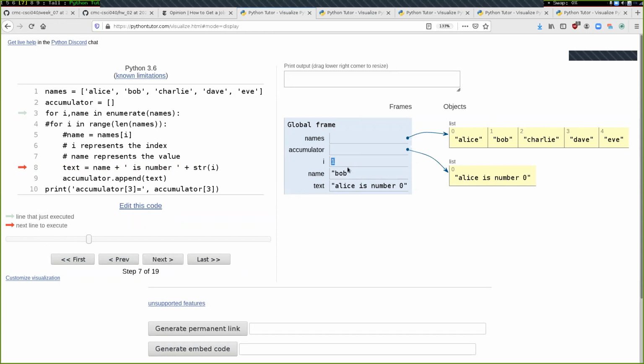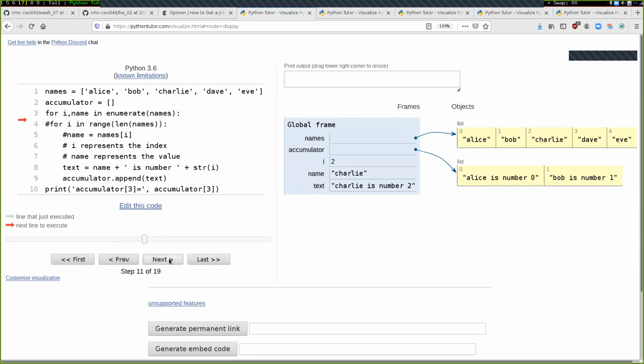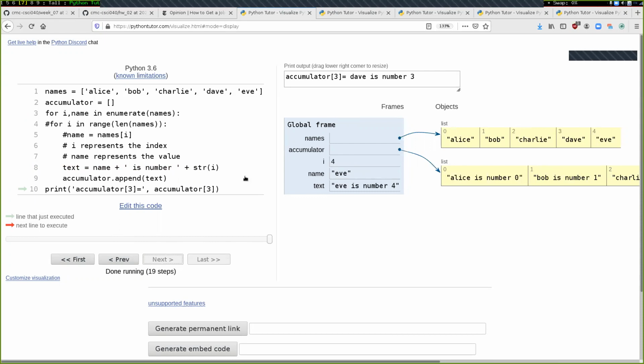The second time through, I is 1, name is Bob, so 1, Bob, and append it on to my accumulator, and keep going. And eventually, I'm looking at the position 3 down here. Position 3 corresponds to Dave in my final list, and so it gives me Dave as number 3. The key thing that this is testing is that this enumerate function, when it's in a for loop like this, you have to have 2 variables to the left of in, and then that's equivalent to the for pattern that we've seen before, plus this variable assignment.